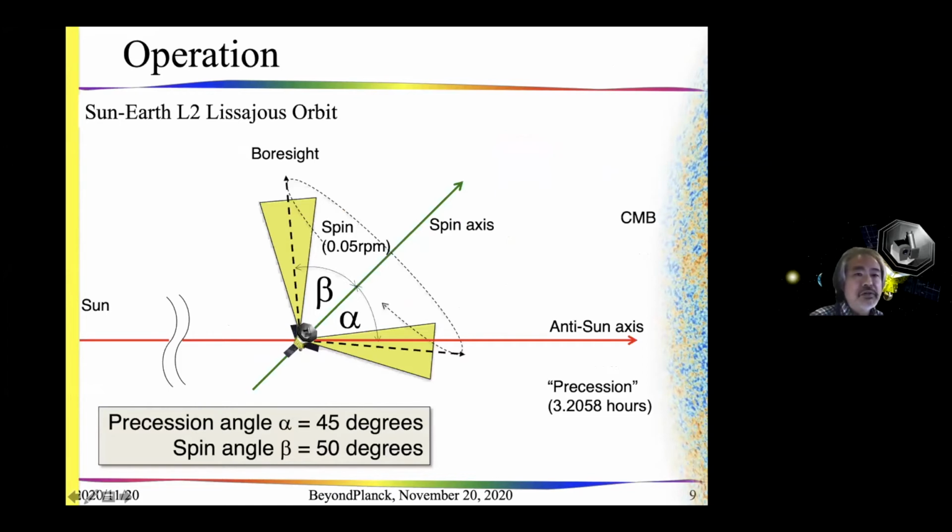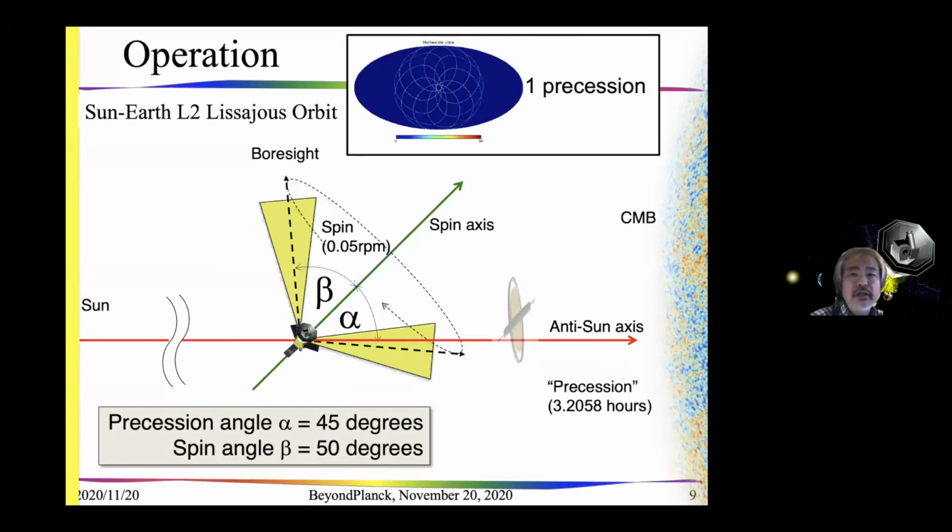Okay, as for the operation, LiteBIRD will take the L2 Lissajous orbit. With our scan strategy, the satellite looks like a spinning top, a bit like this. The spin axis has an angle of 45 degrees with respect to the anti-sun axis. And the boresight vector has an angle of 50 degrees with respect to the spin axis, with a spin rate of 0.05 RPM, which is rather slow, but thanks to the half-wave plate rotation, this is not a problem. And the precession time is about, in this case, 3 hours. You get this trajectory in one turn in 3 hours, one precession, so to speak.